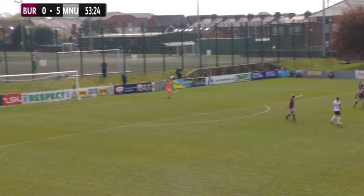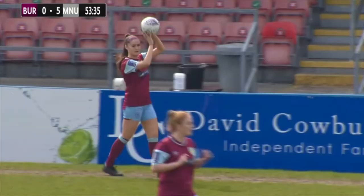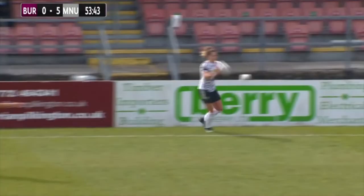Bracewell with a ball forward. Greenhouse gets there. But Toon also got there, and it was her foot that just nudged it out of play for a throw-in, which is going to be taken on that far side by Kerry Hope. Priestley flicks it on. Worthington now. Not much she could do with that one, Joe.